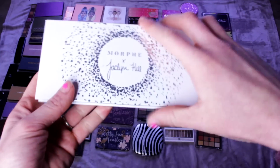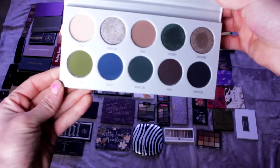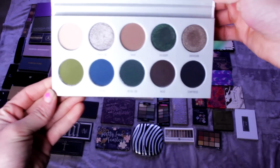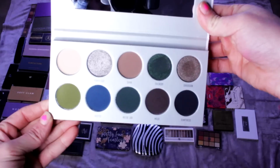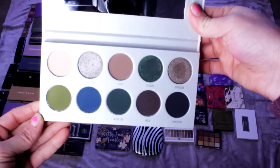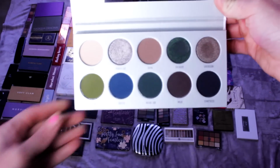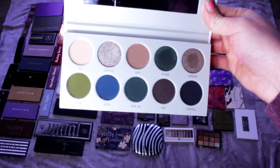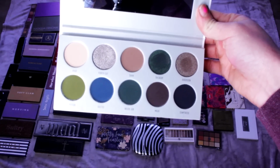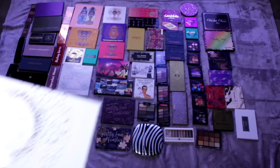And then I do have 2 of the Morphe Jaclyn palettes from the Ring the Alarm collection. This is the Dark Magic palette. I have barely played with this. I don't know why I purchased this one either, just because the colors are not something that I typically would use on a day-to-day basis. So there's a very limited number of times that I could see myself reaching into this palette, and I don't find these shadows to be that easy to work with, the ones that I have.